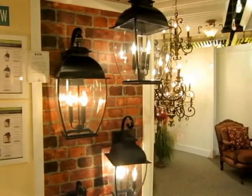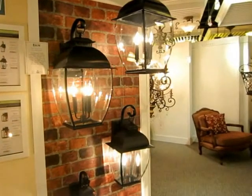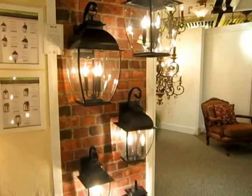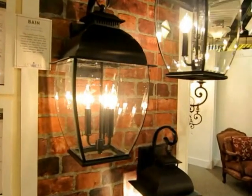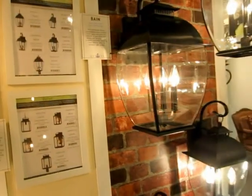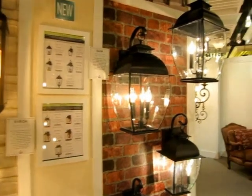The Bain series, more of a cleaned up coach light, also available as a full group. Very clean design, kind of contemporized with a very soft, rounded shape on the cage. And of course with a nice bevel on that as well.